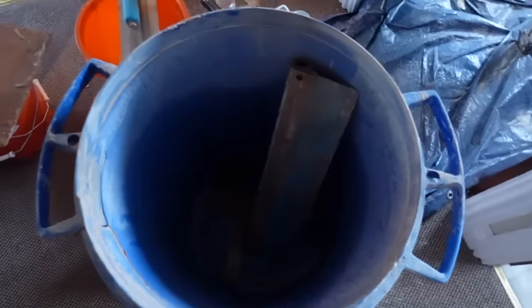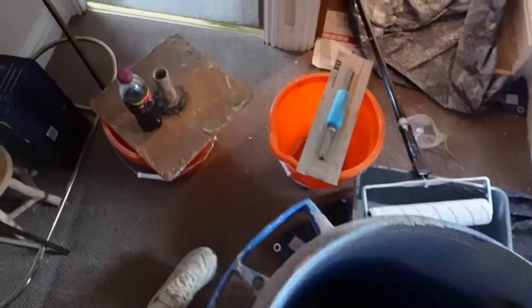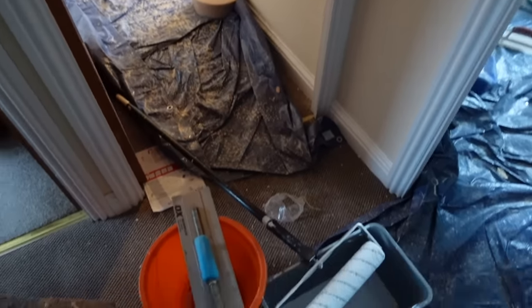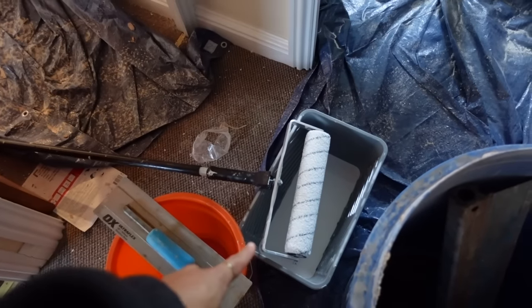They've got huge, huge buckets and brushes and stuff. Like, this is what you pay for, isn't it? This is it, really. And then that's the bucket of PVA, I guess, that they're using with a big roller.